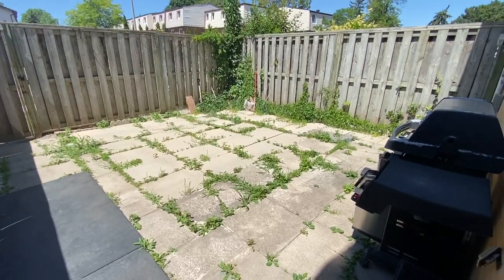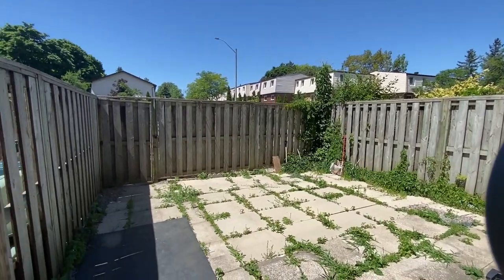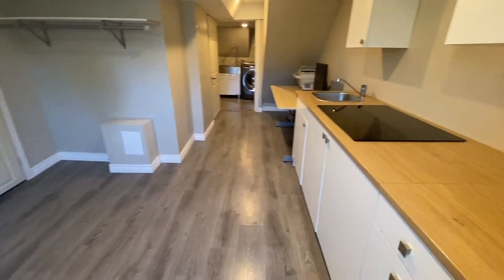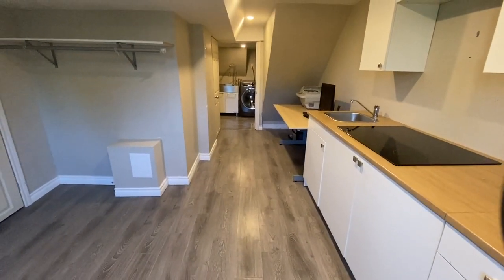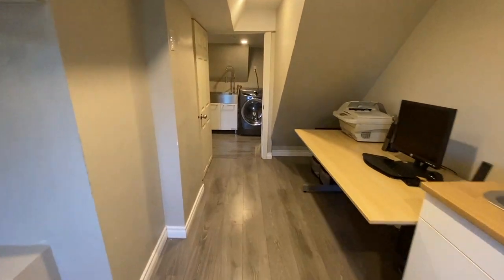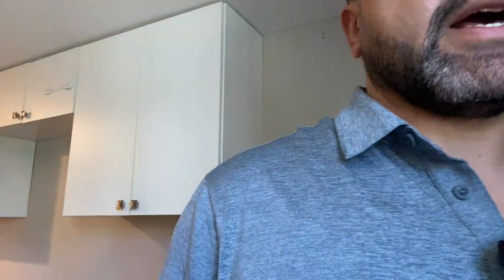Oh, nice backyard. But my only concern would be where would the bedroom be? So I'm sure they could still make it work by putting a small little just a bed here, but that's about it. That would be my only concern with this one. But overall, not bad, and I will tell you guys more details about the price.